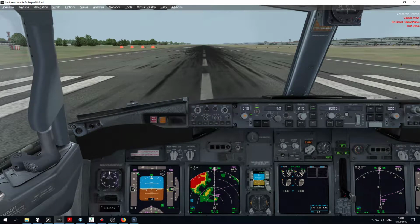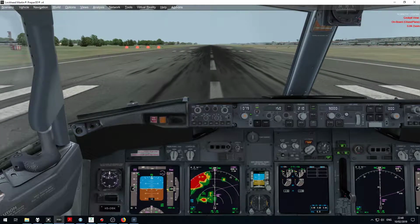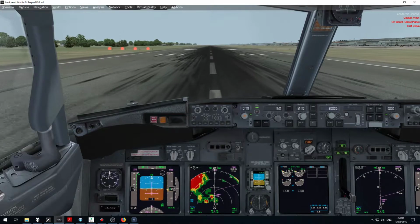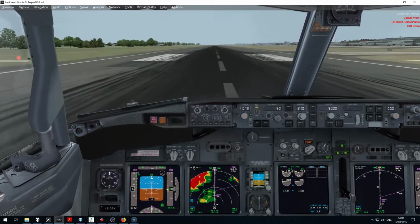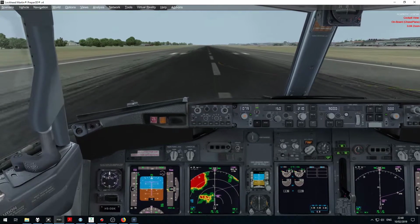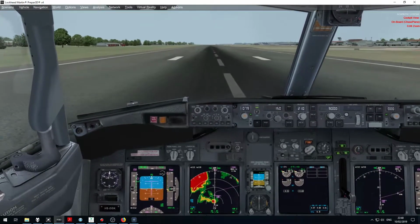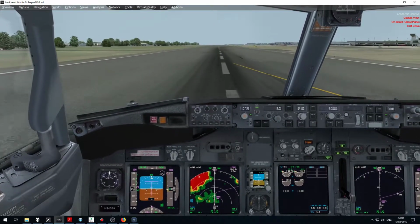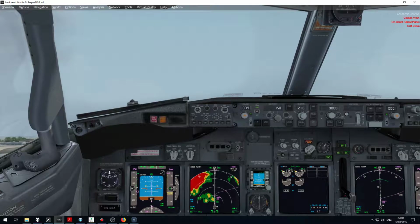Takeoff. Check. Thrust set. Check. 80 knots. Check. Throttle hold. Rotate. Positive rate. Gear up.